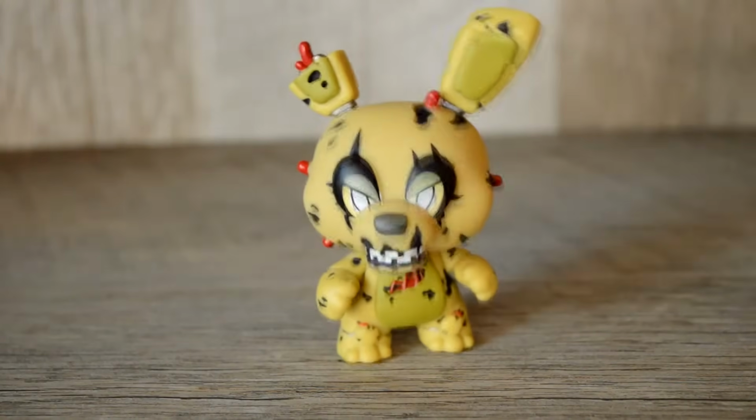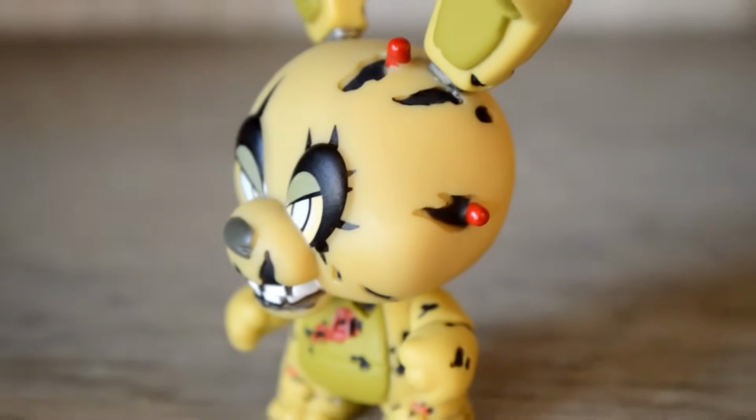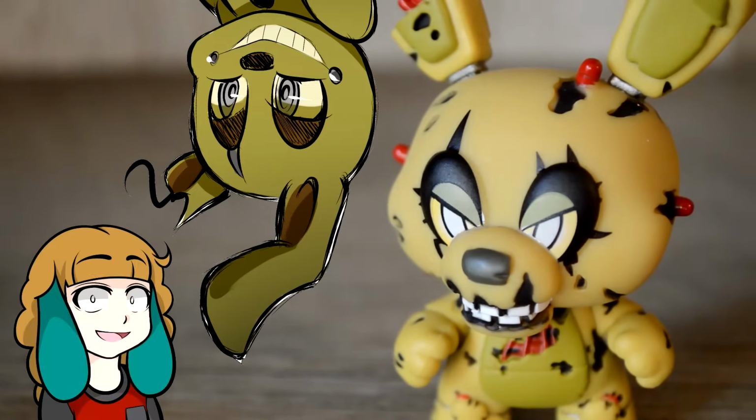Next up, Springtrap. I'm also really happy Springtrap was made, although for some reason I don't love how he looks. I mean, he looks good enough, but Springtrap is my favorite character and I'm really picky about designs. I just feel like this didn't do him justice. But to each our own, right?